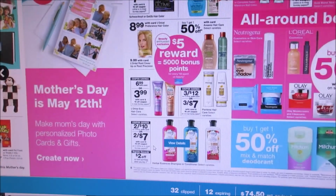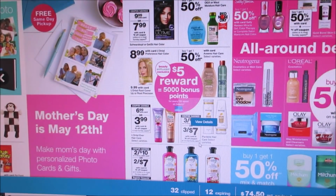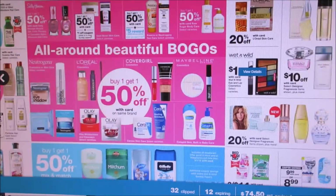And then the Herbal Essences are 2 for $10. We're getting $3 off of 2. Plus, if you guys buy 2, you get a $2 register reward. Not the greatest, but hey, there might be some stuff that surprises us. I always keep my eyes open for stuff like that with digital coupons.